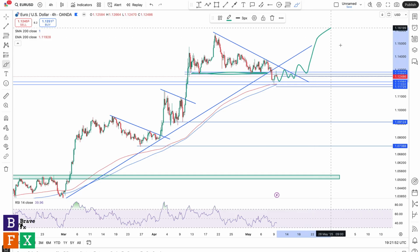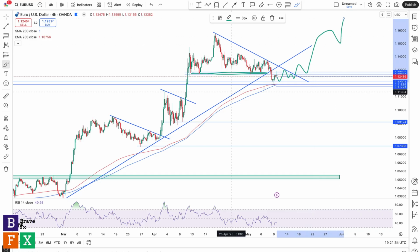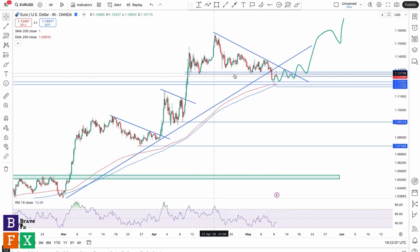EUR-USD can be crazy sometimes, right? So this will be your confirmation to go long, because taking out this trend line would also mean us taking out this area of support, area of value. So this one over here. So I'm going to get rid of these green lines. So taking out this area of value, which coincides with taking out this trend line, that will give you a good opportunity to go long with your entry after the breakout.